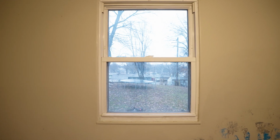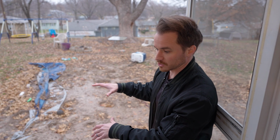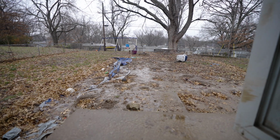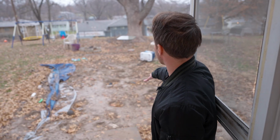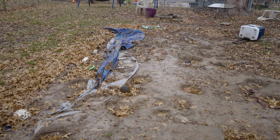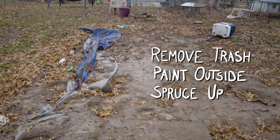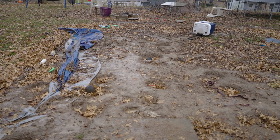I'll just show you real quick what we're gonna do back here in the backyard. You know, continuing the theme of they had dogs and let them do whatever they want. The backyard is completely trashed with mud. And so what we're gonna do is add a deck back here to pretty much cover all of the yard damage that the dogs have done. And we're also going to remove all the trash, paint the outside, and just really spruce it up. There's really nothing too extravagant that we have to do on the outside to make it look nice.